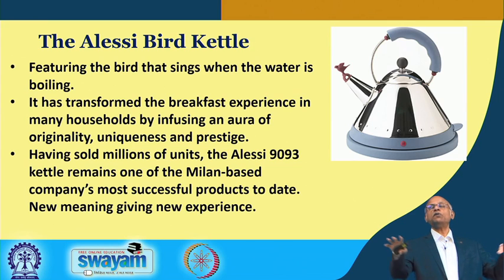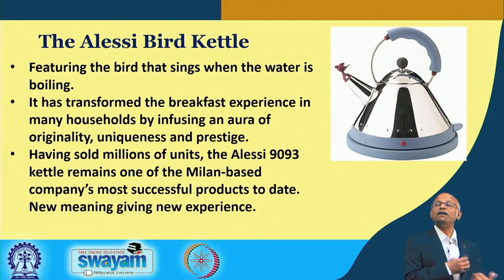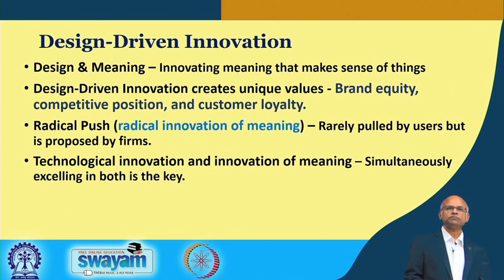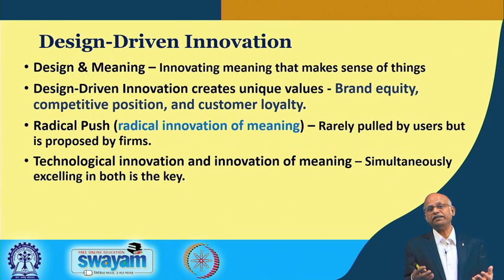So, word of mouth spreads all across society, and people rush to buy them, rush to own them, so that whenever somebody is speaking to them, he or she can say, yes, I also have it, meaning I am also sharing that experience. Nobody wants to be left behind, provided it is meaningful and it actually excites people's emotion. So, this is what is radical innovation of meaning, and that gives you huge brand equity.